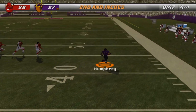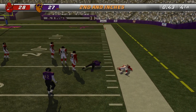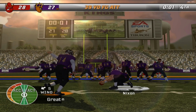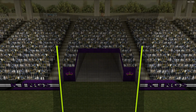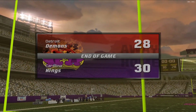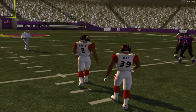Throws it right to Rocky Humphrey on the flat, and Rocky Humphrey gets an astounding 40-yard gain on the play to lead to a game-winning field goal here with just 1 second left. Clarence Tyson knocks that one through with no time left. And the Carolina Kings will get their first win of the season, winning this game 30-28, leaving Detroit to go 0-2 on the season.